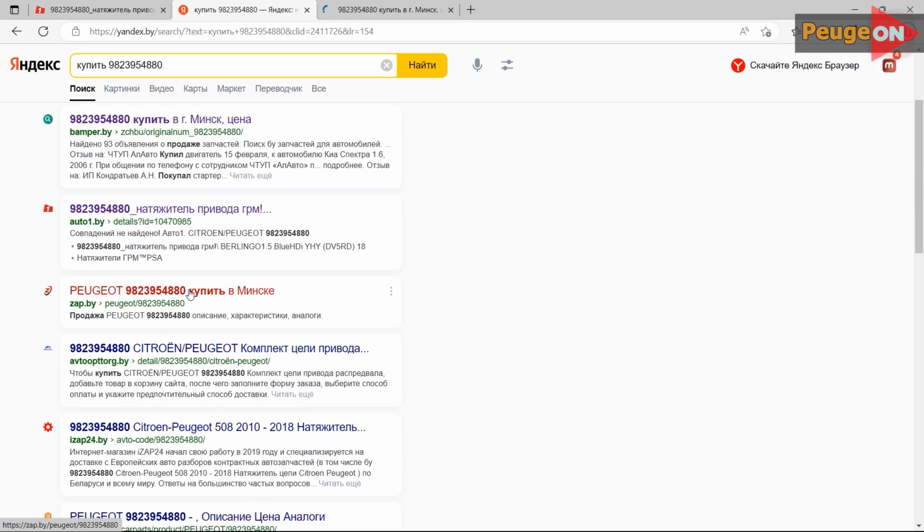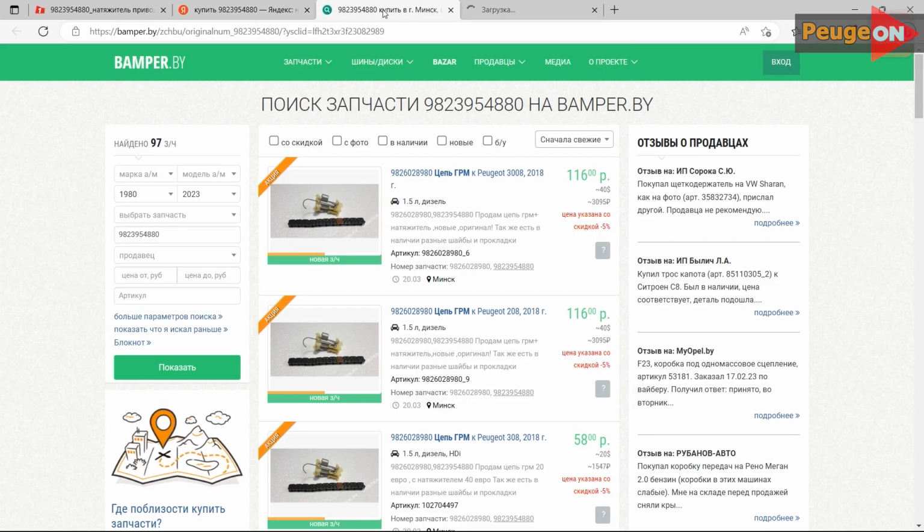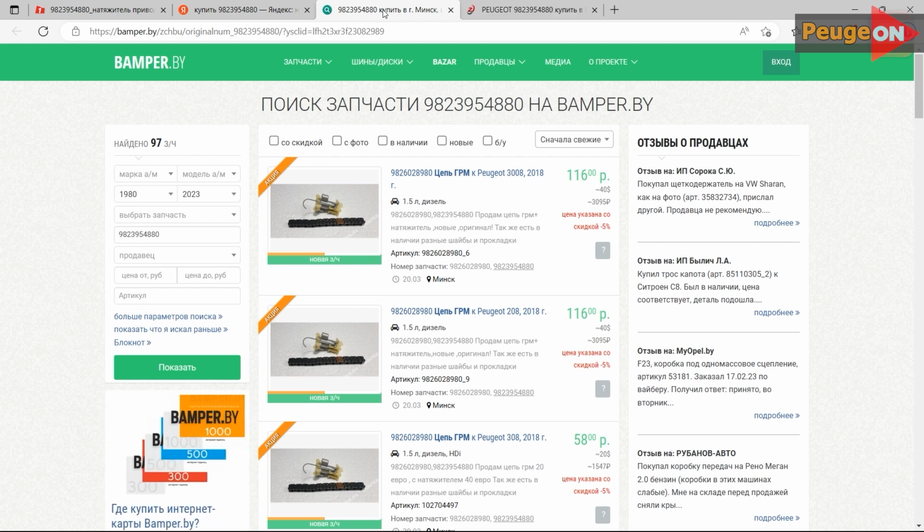The current price is 115 Belarusian rubles per set, which is about $40 US. The set includes a tensioner chain. I'm not certain about the cost of the replacement work, but I think it's relatively cheap. I could be wrong. Who knows for sure? Write in the comments. In the end, is this camshaft chain really that scary?